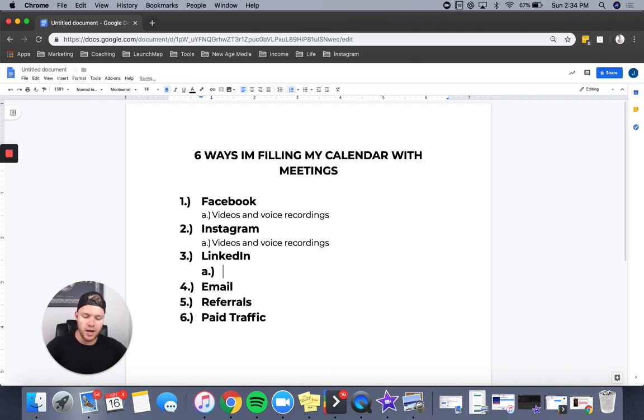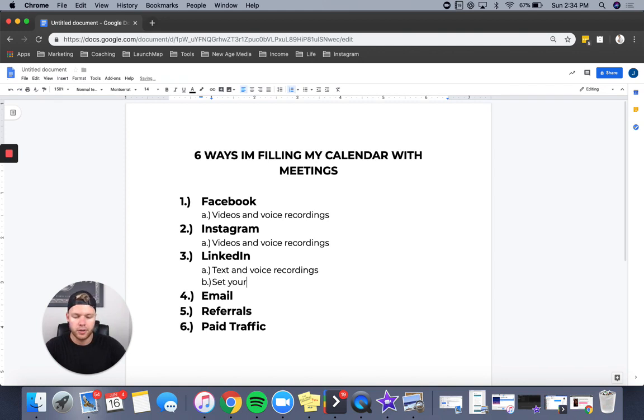LinkedIn is more simply, I'd say, text and voice recordings. Again, because LinkedIn is very good because you have the actual business professionals on there. Now, here's the thing with LinkedIn, though. Everybody is starting to, if they're not already, understand how big of an impact LinkedIn really has. So you need to really focus in on setting your business apart from everybody else. What is it that you do that's different than everybody else?